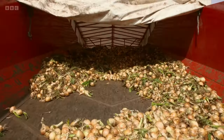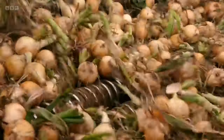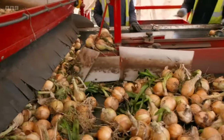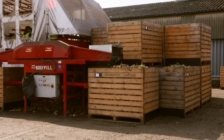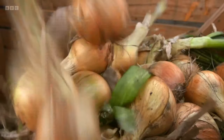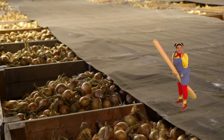Time to unload the onions. Here, they remove all the loose soil and leaves. They're kept in big crates to keep them cool and dry, so they stay lovely and fresh for longer. Look at all those crates of onions. These onions are just what we need for the recipe. See you at the café.